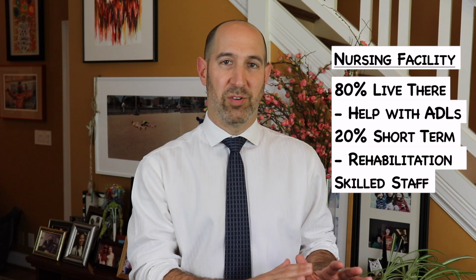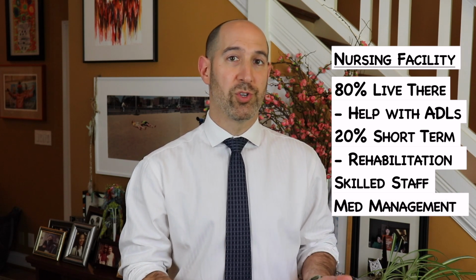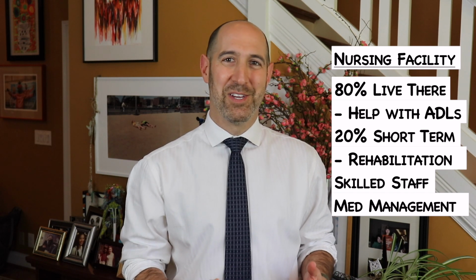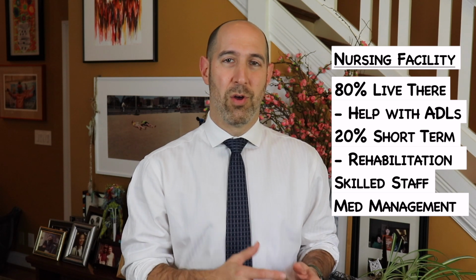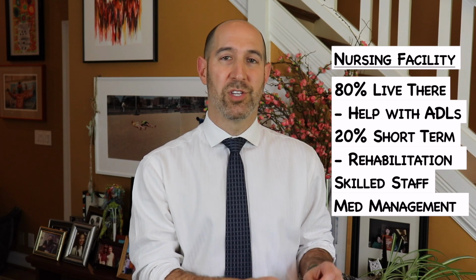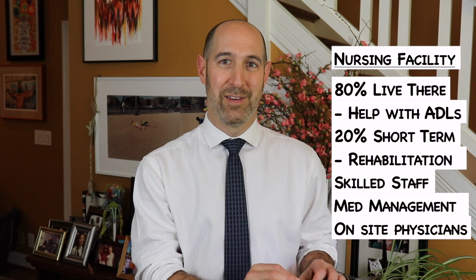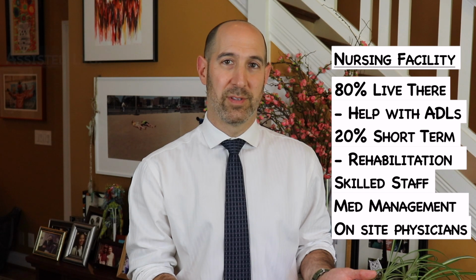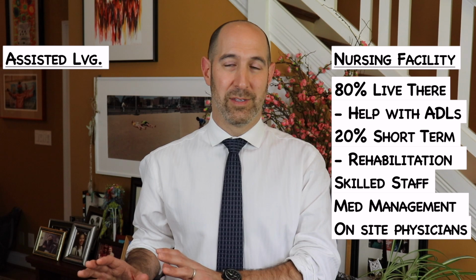In all nursing facilities, the medications will be managed by the staff, either by a nurse or a medication technician. It's very rare to find someone in a nursing facility managing their own meds. All nursing facilities are also mandated to have access to physicians who can provide primary care on site. That's for the long-term residents and the short-term residents both. Let's contrast all of that to assisted living.